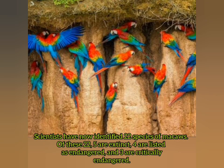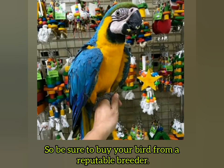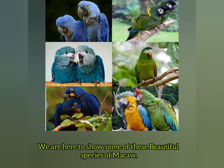Scientists have now identified 22 species of macaws. Of these 22, 5 are extinct, 4 are listed as endangered, and 3 are critically endangered. The rest are considered under threat. So be sure to buy your bird from a reputable breeder. We are here to show some of these beautiful species of macaw.